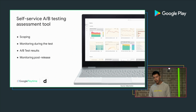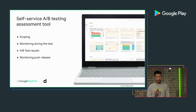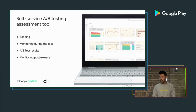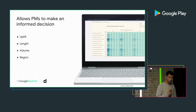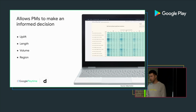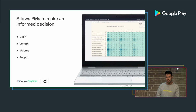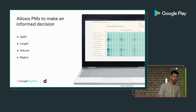So scoping at the beginning to know how long we will run an A/B test, monitoring during the test, taking the decision once the test is finished, and also monitoring once it's released, making sure that the impact we measured during the A/B test is the correct one in production. I will focus specifically on the scoping phase, which was quite a challenge for us at the beginning, but now we have a simple dashboard for the PM to take informed decisions.